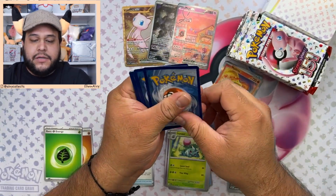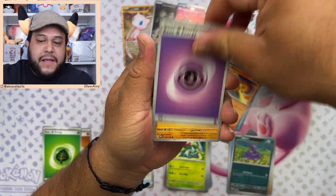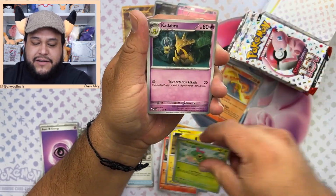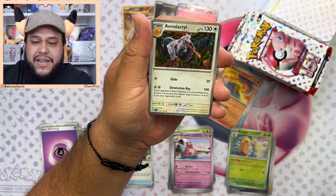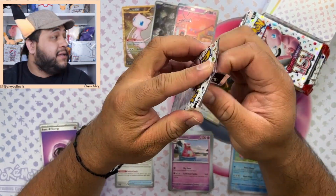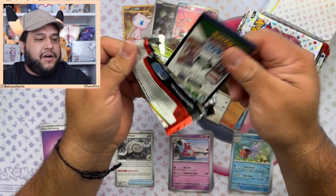Code card for you. One to the front. We got an Eyeball Energy. Cubone, Vulpix, Magnemite, Caterpie, we got a Kadabra, Ivysaur, Slowbro, Kakuna, Reverse Seaking, and Holographic Aerodactyl. Tough. Tough Ultra Premium Collection box so far.